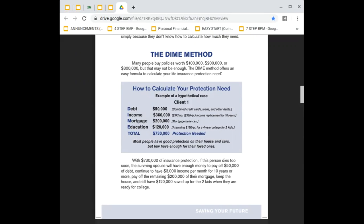So how does this all play out if your surviving spouse was to receive this check? Well, this is what happens. With that $730,000 of life insurance protection, if the person dies too soon, the surviving spouse will have enough money to pay off that $50,000 debt, right? Because you don't want that debt to become a burden to anybody else.